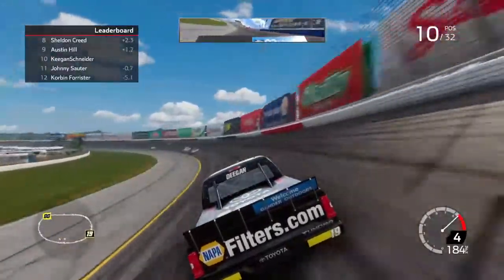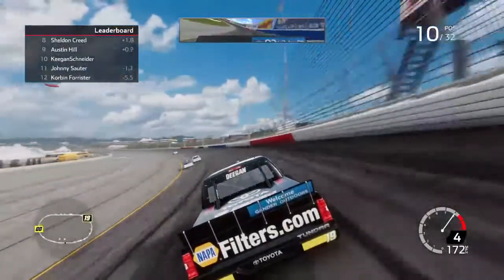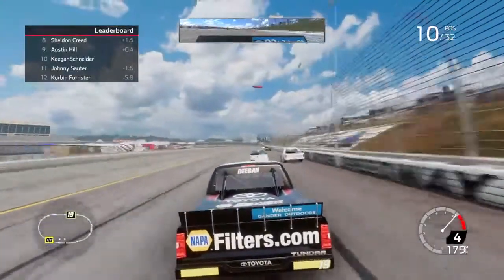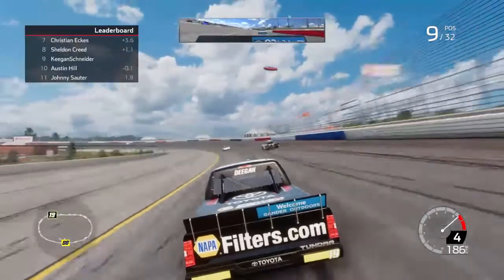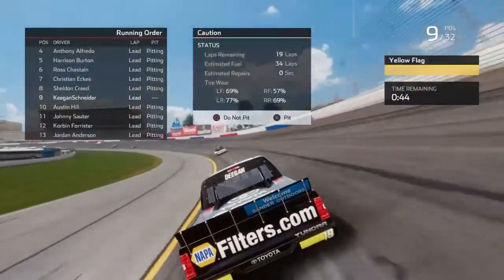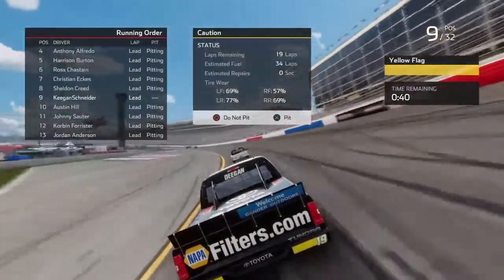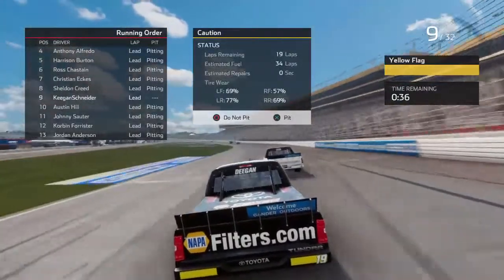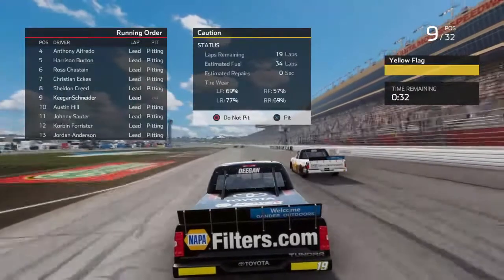Now 19 laps to go here in this third and final stage of the race. Needless to say, maybe Matt Crafton won't be able to hold on to the lead. It seemed like he was pulling away from Stuart Friesen, who was in second for the majority of the final stage. Caution now, though, the yellow is out with 18 laps to go.